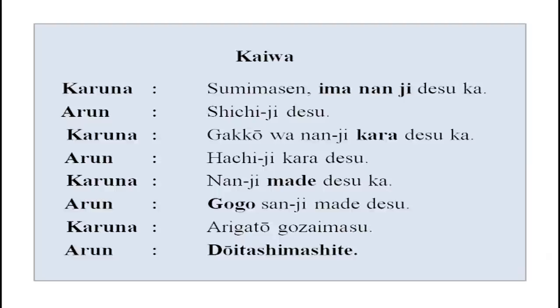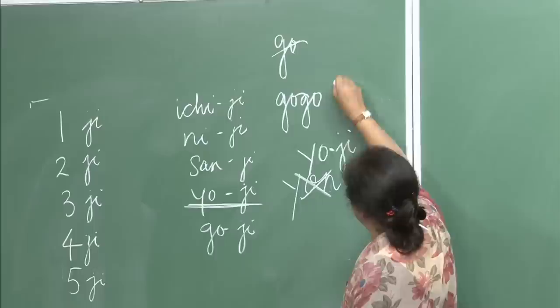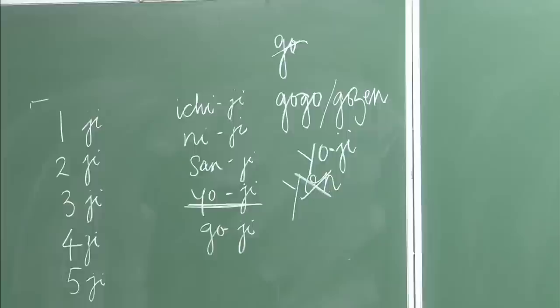Now we have shichiji desu. Gakko wa nanji kara desu ka? Hachiji kara desu. Nanji made desu ka? Gogo sanji made desu. Now a new word for you over here, gogo, and gozen. So gogo means evening or PM, and gozen means morning or AM.